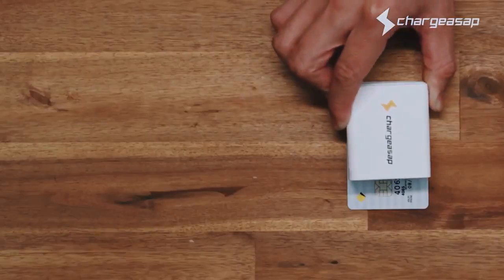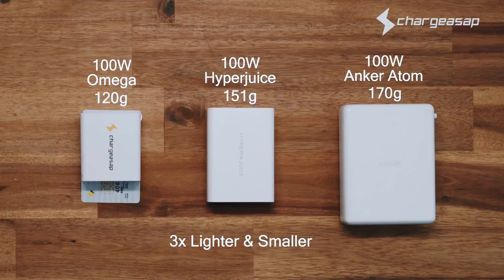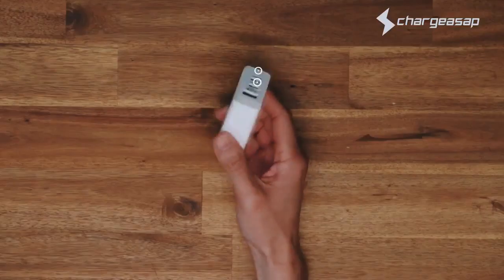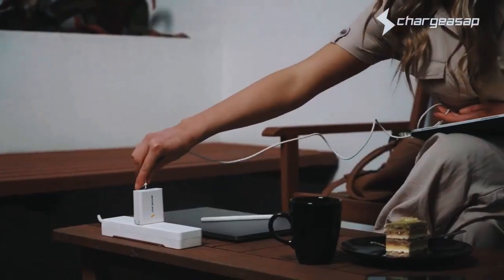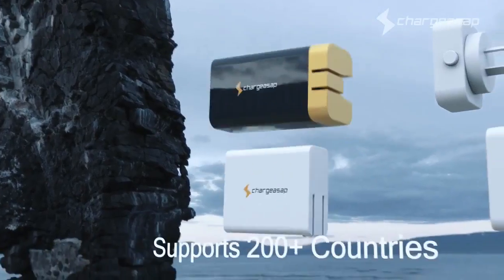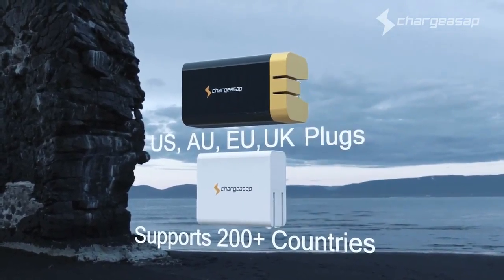However, we didn't stop there. We also created the world's smallest 100-watt charger, 3 times lighter and smaller than the world's leading competitor. Comparable to a box of Eclipse Mints, with 2 USB-C 100-watt ports and a USB-A port, this is the perfect portable charger for anyone with today's on-the-go lifestyle. There are also 3 pin converters included for worldwide compatibility, making it perfect for travelers.